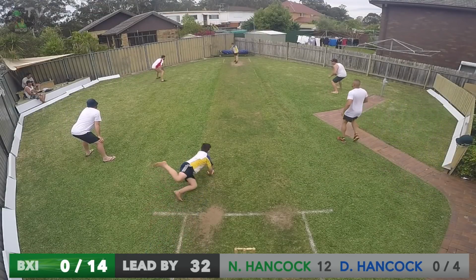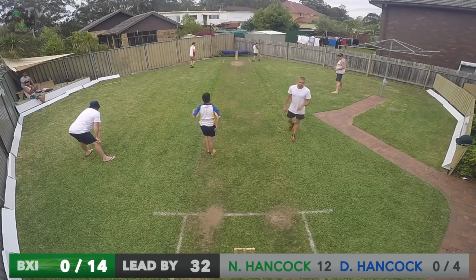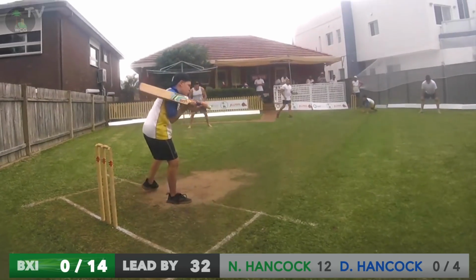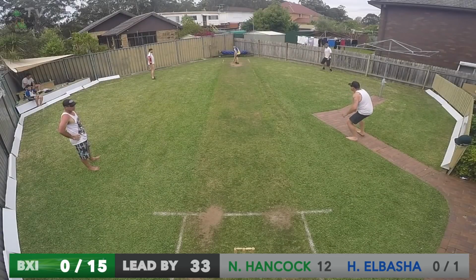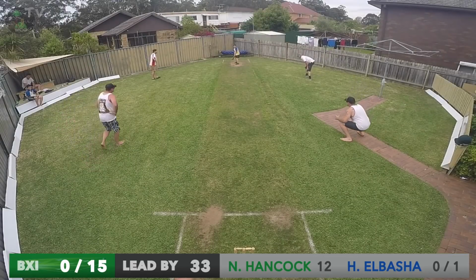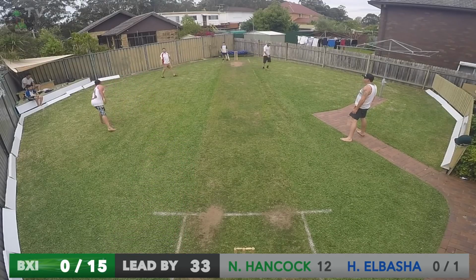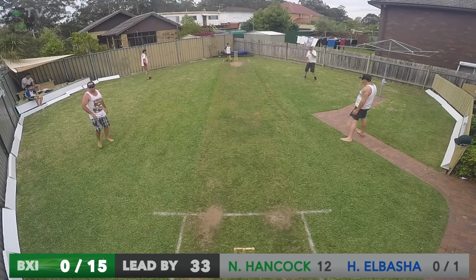He'll face his brother again. Oh, and it's a good reply from Daniel. Had Nathan fishing at it a little bit. Pulled the bat away at the end. Middle basher now to bowl to Nathan Hancock. Now it's full and it's well played from the youngster. He's pushing this lead further for Brennan's 11.